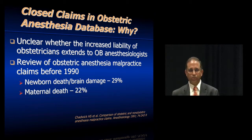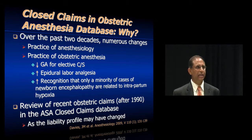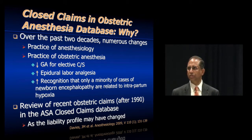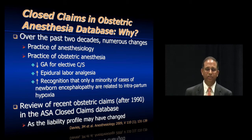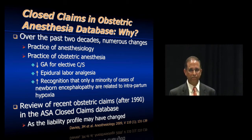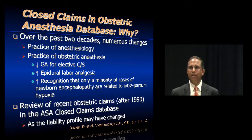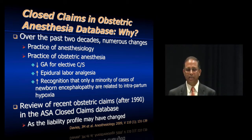But over the last 2 decades, numerous changes have occurred, both in the practice of anesthesiology and in obstetric anesthesia. So we know from what has been presented here and from elsewhere that general anesthesia incidence for elective cesarean section has dropped dramatically. Labor analgesia using epidurals has gone up substantially, and there is a recognition now that only a minority of cases of newborn encephalopathy are related to intrapartum hypoxia. So this prompted Joe Davies, who again works in University of Washington, to look at the data from after 1990 up to 2003, and that was published in the 2009 Anesthesiology paper, to look if the liability profile has changed from before 1990 to the one after 1990.